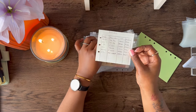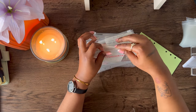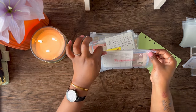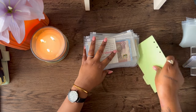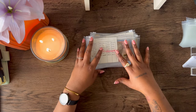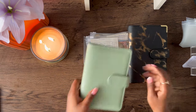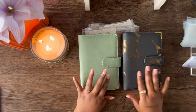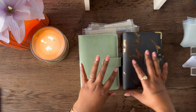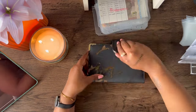And I will be transferring all this information into the new checking sheets, just so that I can have everything be cohesive. So what we're going to do right now is put all of these in, separate them into my high and low priority sinking funds, and then put them in here. So you guys are just going to watch me do all of that.